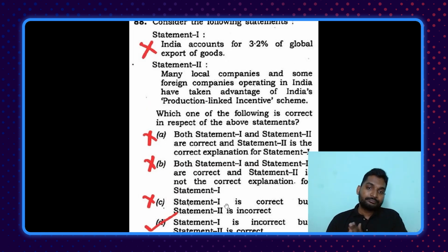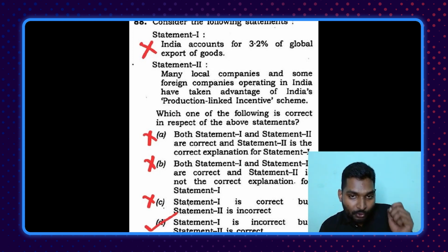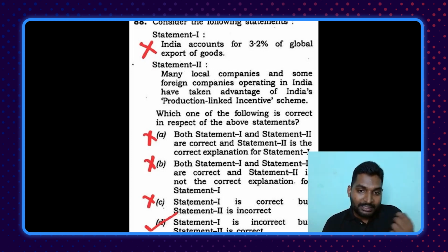Moving ahead, UPSC had again given two statements. Statement 1 said India accounts for 3.2% of global export of goods. And statement 2, many local companies and some foreign companies operating in India have taken advantage of India's production linked incentive scheme.